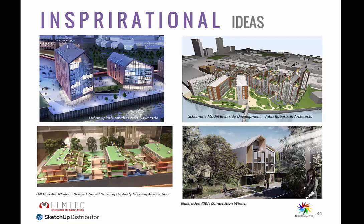And the final illustration is of a model of the Bedstead development that was done by Bill Dunster for the Peabody Housing Association, social housing. Bill Dunster's architectural design is quite innovative. He very much looks at the use of green roofs and passive ventilation. The site itself is a series of single person, two person and three person homes, and it has a connection to a biomass system to produce the heating for the development. This was completed in about 1995, so it was quite well ahead of itself.